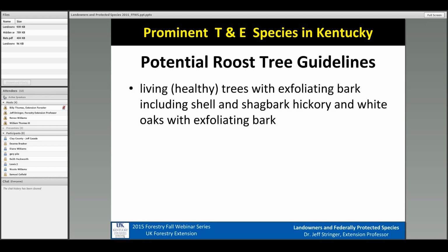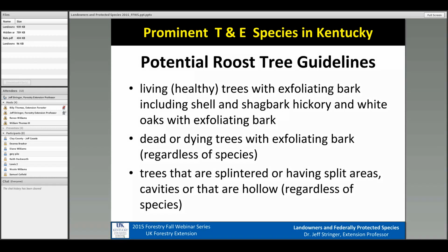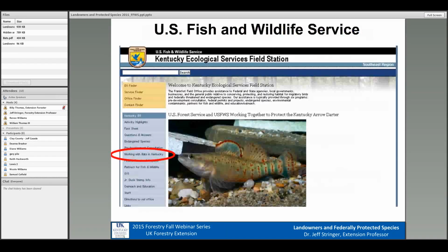Now, potential roost trees, by the way, are any healthy tree with exfoliating bark, flaky bark, big old bark plates that are sticking out, like a shagbark hickory, for example. And some white oaks have exfoliating bark. The problem with that is there could be some money in those trees too, so you have to think about that. Dead or dying trees, trees that are about to go out or are already dead and have the big bark on them, regardless of species, make good roost habitat as well. And trees that are splintered or have split areas are good bat habitat as well.